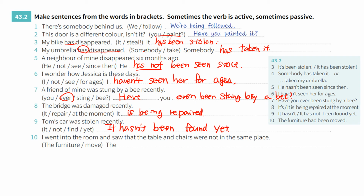I went into the room and saw that the table and the chairs were not in the same place. The furniture, okay, so this is past. The furniture had been moved. F-U-R-N-I-T-U-R-E, had been moved. Okay, it happened before I went to the room, so we need to use past perfect. The furniture had been moved.